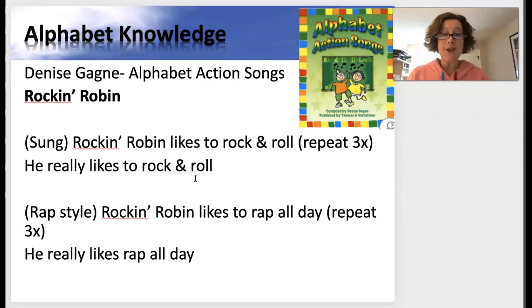Rockin' Robin likes to rock and roll. Rockin' Robin likes to rock and roll. Rockin' Robin likes to rock and roll. He really likes to rock and roll.